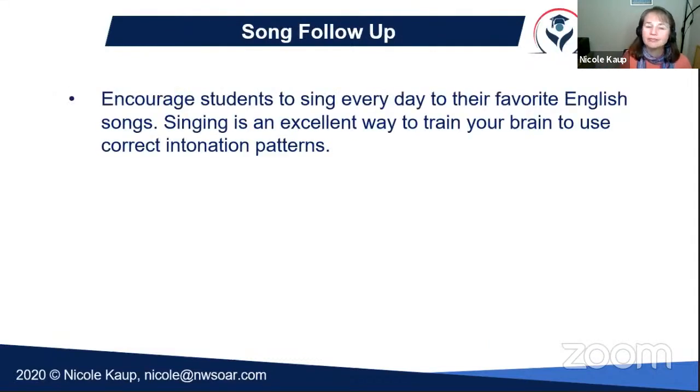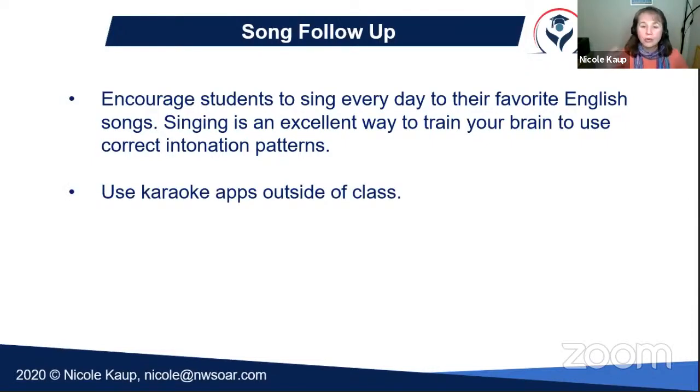Encourage students to sing every day with their favorite songs. Again, we want to open our brain, open the music. The musicality and rhythmic part of your brain, open that part. It's different than the language area of the brain, and you will see wonders in pronunciation. Karaoke apps work well also. I know there's some of those out there as well.